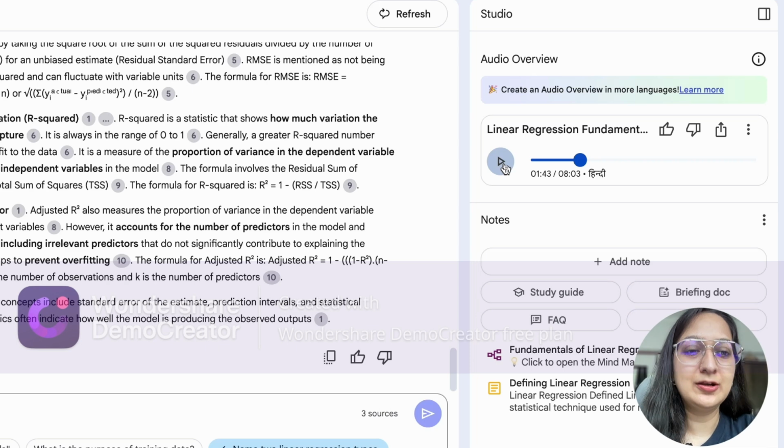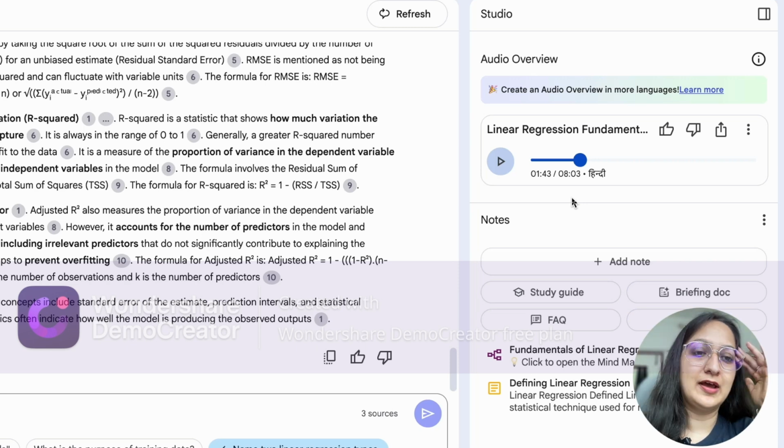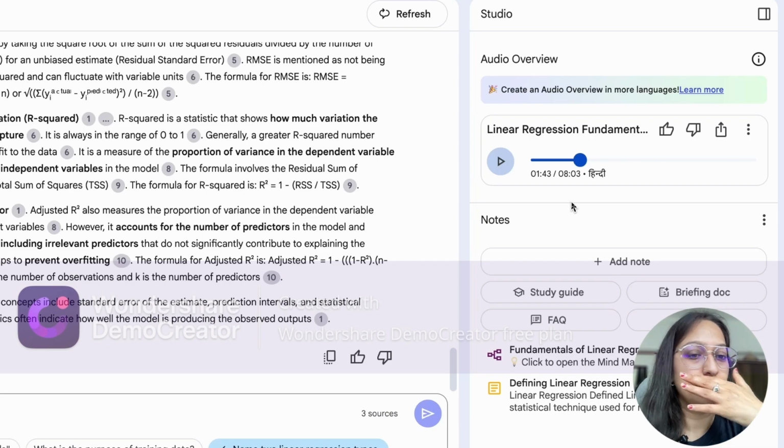Wow, this is really cool that a whole 8 minute podcast has been generated in your preferred language, in Hindi. So you can select the language of your choice over here and generate an audio output, and this will make learning about any concept so much easier. So an amazing feature added in NotebookLM, which even I had not tried with the new languages till now.